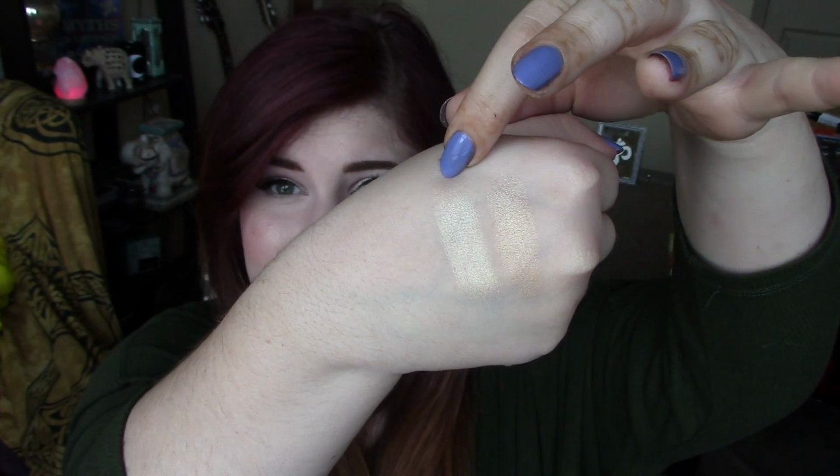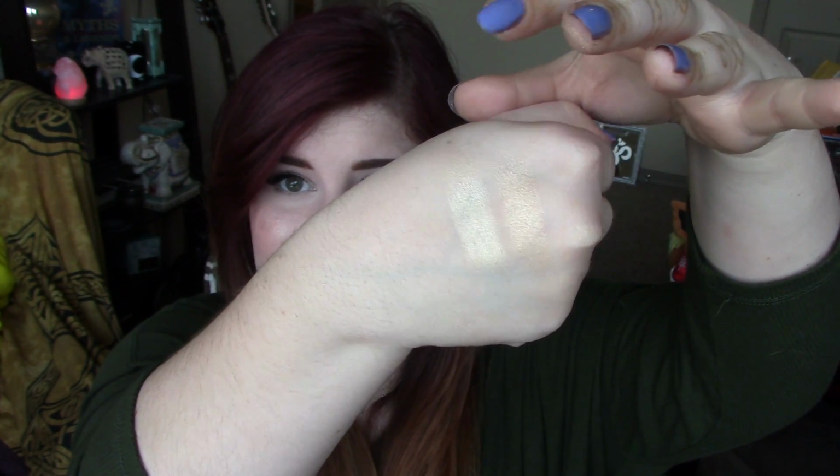This one is the pressed version of Moonstone, which is what I got in the last one. So I'll show you guys a difference of swatches there. I'll go ahead and swatch them both side by side so you guys can see the differences if you got that other set and you want to know, is it worth it for me to get this set? So this one here is Moonstone, this one here is Opal. As you can see, definitely very different.